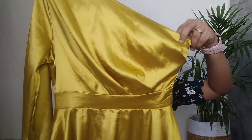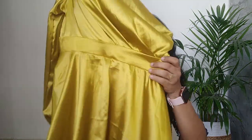This is good. It has a cinching effect over here on the shoulder, and then it just goes like this. It has good piping, or paneling, done on the hemline, so that looks good also. And the rest is good. They have used a good amount of fabric. That's the one thing I liked in this dress. It is not falling flat. It is giving a good swirl when you walk. This is a very good dress.